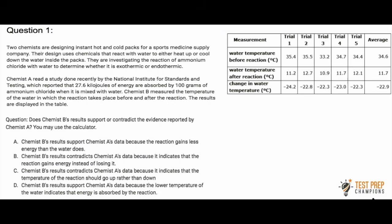Okay, so the first question says, 2 chemists are designing instant hot and cold packs for a sports medicine supply company. Their design uses chemicals that react with water to either heat up or cool down the water inside the packs. They are investigating the reaction of ammonium chloride with water to determine whether it is exothermic or endothermic. Chemist A read a study done recently by the National Institute for Standards and Testing, which reported that 27.6 kilojoules of energy are absorbed by 100 grams of ammonium chloride when it is mixed with water. And Chemist B measured the temperature of the water in which the reaction takes place before and after the reaction. The results are displayed in the table. So here is the table right here.